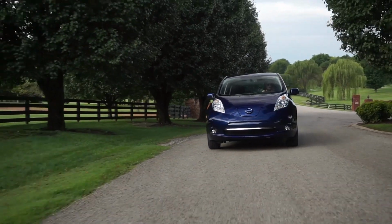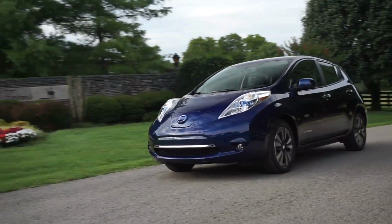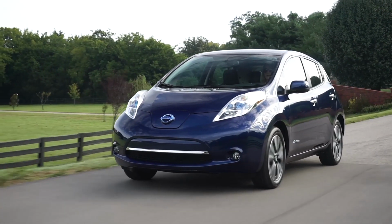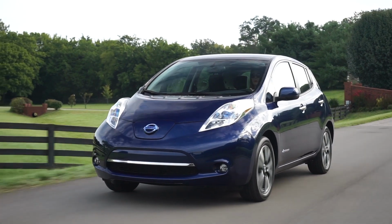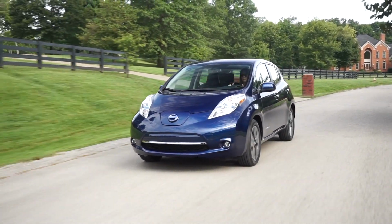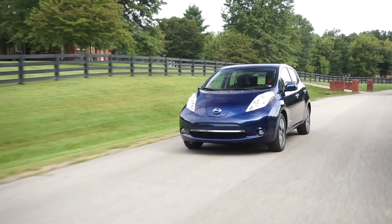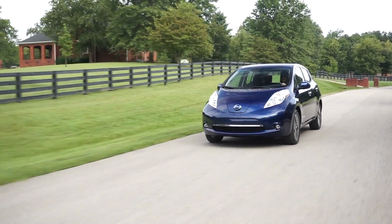Perhaps the best value used electric car out there right now, at least if you want a car with DC quick charging, is the first generation Nissan LEAF. While most used 4- to 6-year-old Leafs on sale will fetch somewhere between $7,000 and $15,000, depending on their mileage, specification and battery health, there are some bargains to be had out there right now.